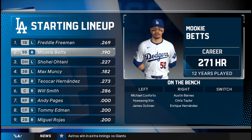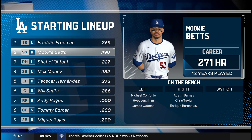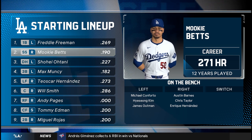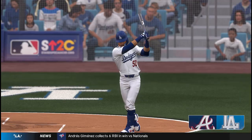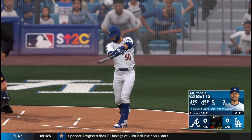Simply put, Boog, I mean, one of the elite players in the game, arguably the best player in the game, just an absolute unbelievable talent. Always so much fun to watch him go out there and do his thing. Sit back and enjoy the show, and hopefully he's able to do something special in this one.